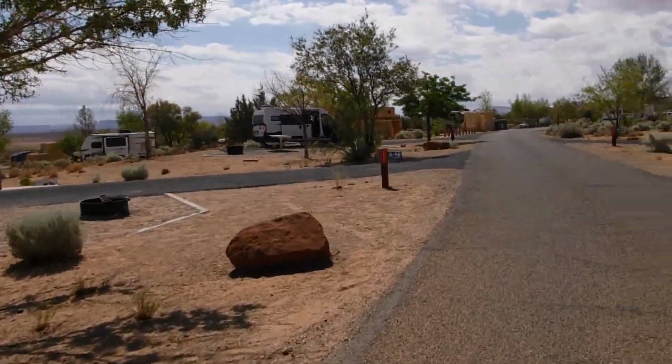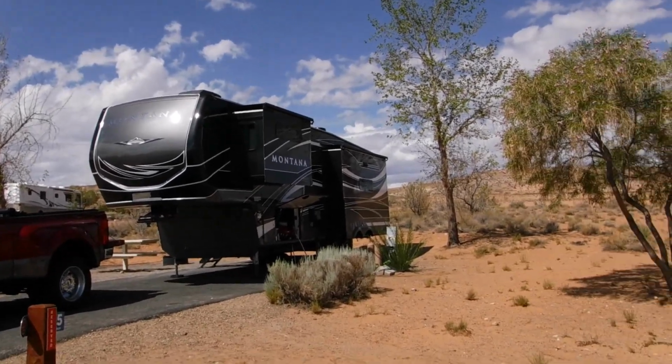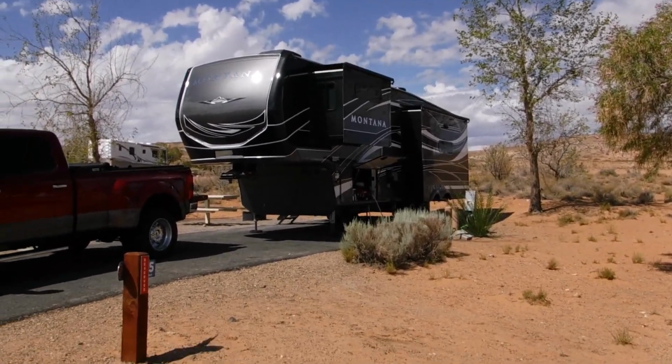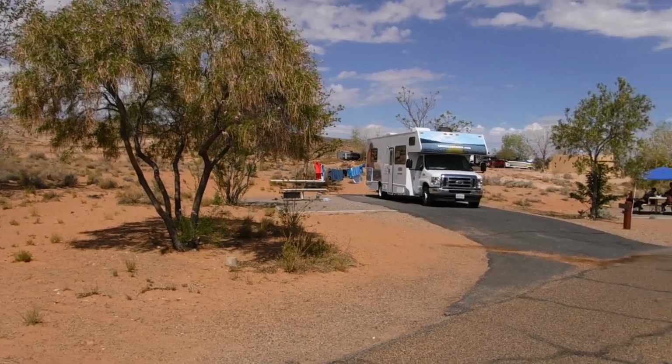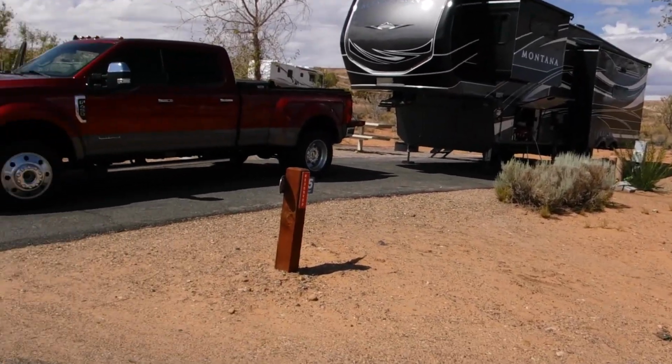And then here's our site here. Scouty hiding underneath the camper because it is blazing hot. So look at the room between that little Class C and us. It's a fair amount of room right there.